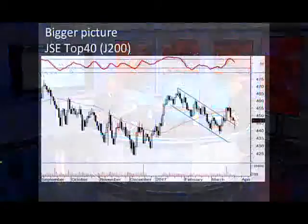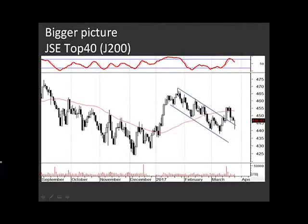We're going to look at a chart of the rand-dollar exchange rate in a moment. But quickly, while we've got the chart of the top 40 up on the screen, building on what we discussed last week. Last week on the show, we pointed out that the market had begun to break up above the top of this channel, which has been in place since January. And that is technically a bullish break. And you can see that since then, the market has come back. It's retested the top of that downward sloping channel, which theoretically is support on a pullback.